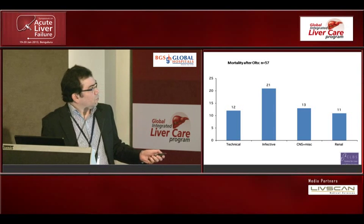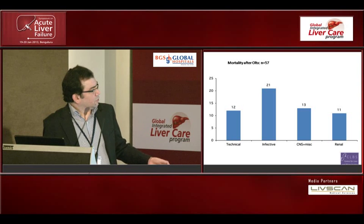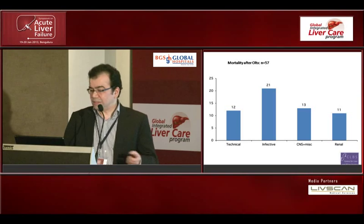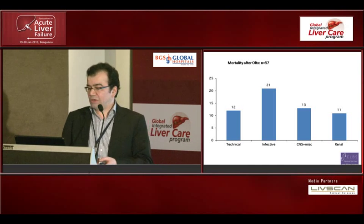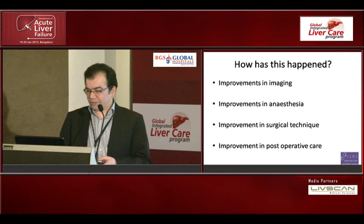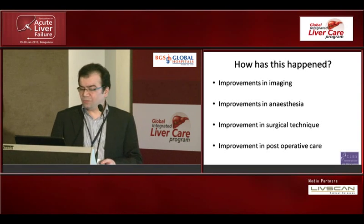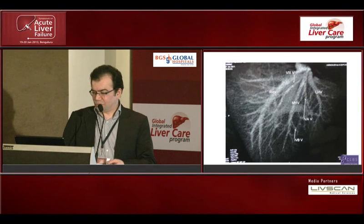We looked at a cohort of patients who died after operation. As you can see, only 12 out of these 57 we studied died from a technical reason. Most of the others, the reasons were non-technical. So we've come a long way in doing this operation in our country. So how has this happened? There's improvement in imaging, improvement in anesthesia, improvement in surgical technique, and improvement in post-operative care.